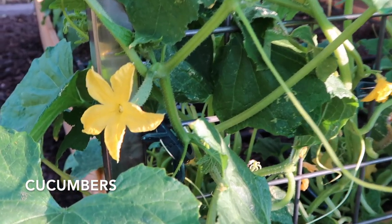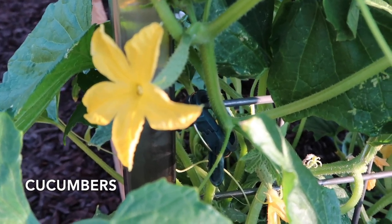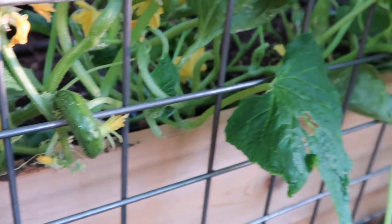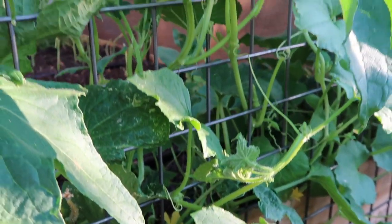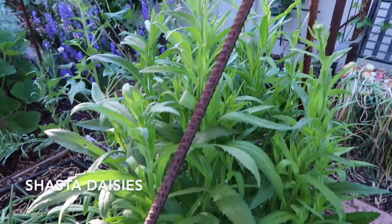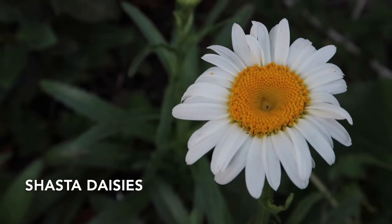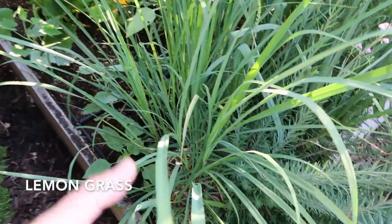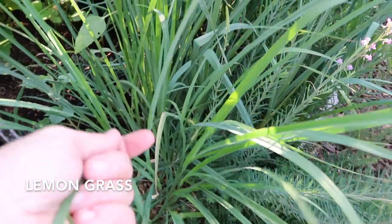These cucumbers are really starting to take off. I threw in an Armenian cucumber in here too. Those take our heat a little bit better for once these guys die off. So hopefully there's enough room for all of them to play happily. Some lemongrass coming back.